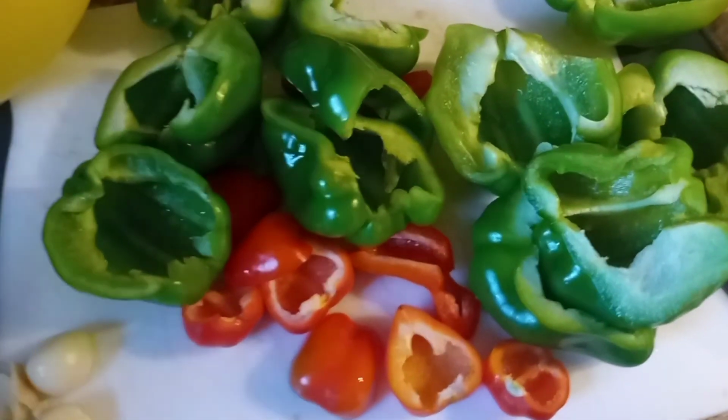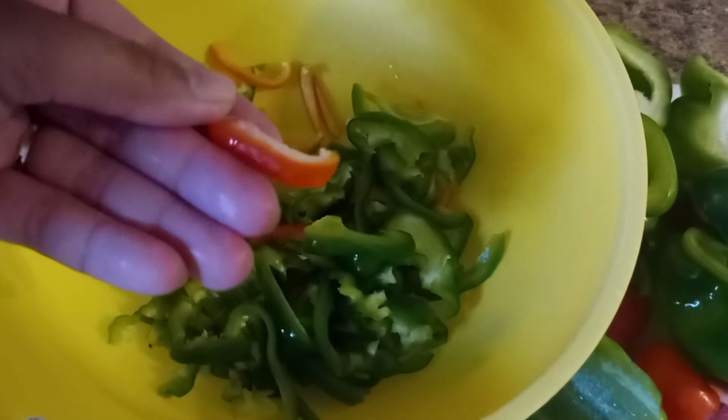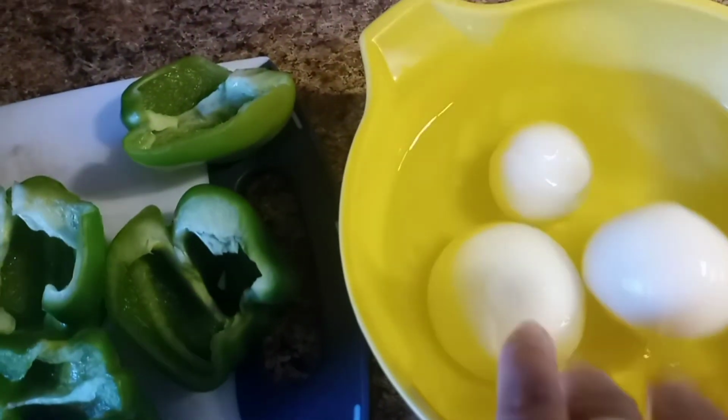I'll just cut that, and after I slice it long like that, lengthwise. Here my onion, I put in the water so that it's not very strong.